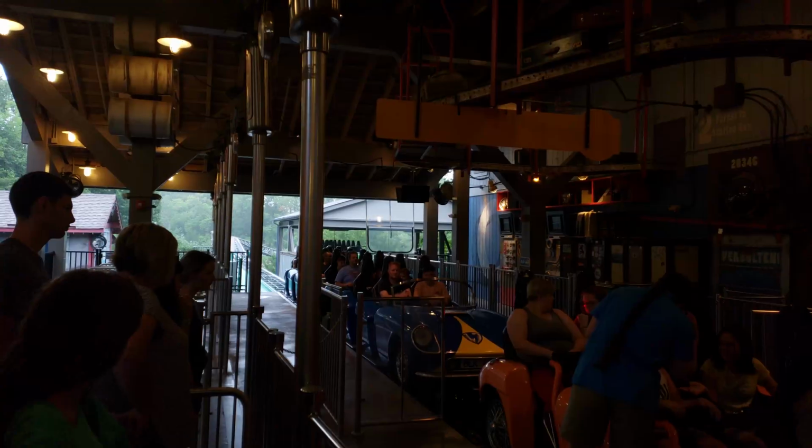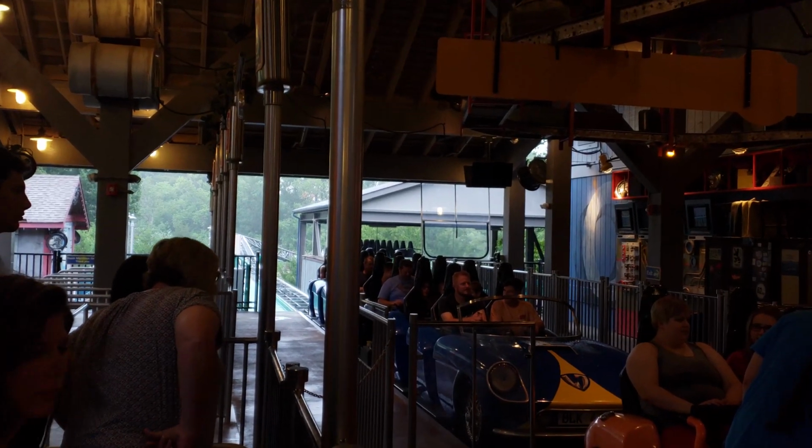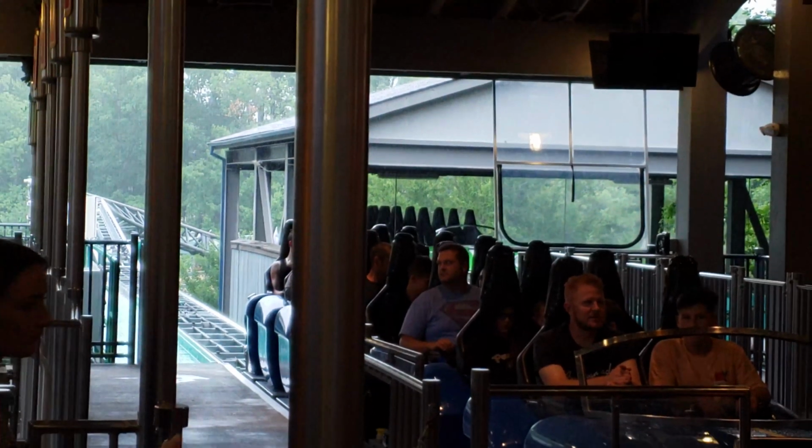Rain's moving in. We're gonna try to circle back around. We're gonna catch a back row ride this time. Yep, we're about to hop on one more ride hopefully, but I don't know if y'all can see. Let me zoom in a little bit. This rain is real, y'all. Yeah, so that happened.